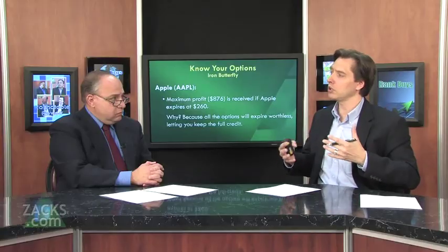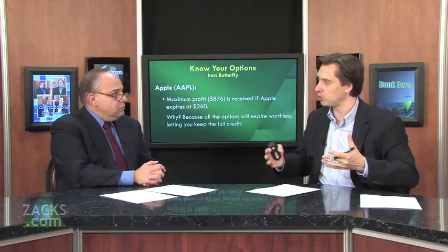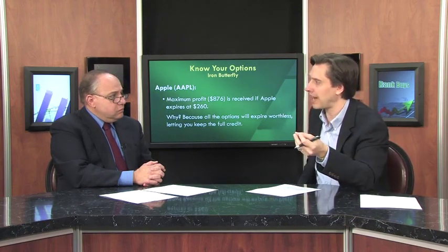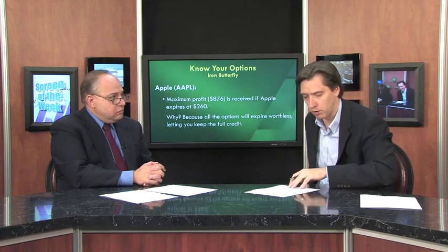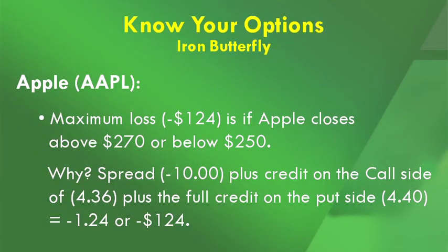However, you're only going to experience your maximum loss if it goes outside of the range of $270 on the upside and $250 on the downside. So here's how it works. Only if Apple closes above $270 or below $250 at expiration, could I lose the maximum $124? And the reason why is because once again, you have the spread of $10, so that's what you're losing, but you're also collecting the $436, you're collecting the $440, which means your net loss is $124.